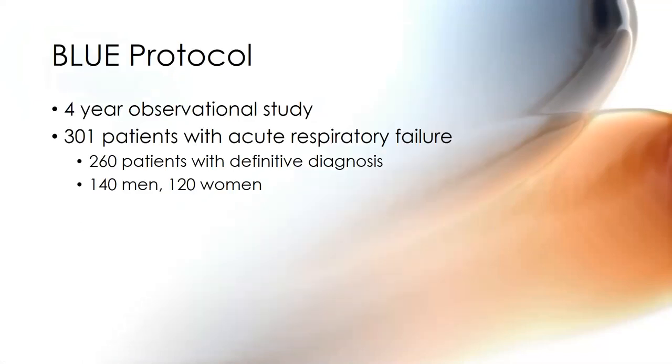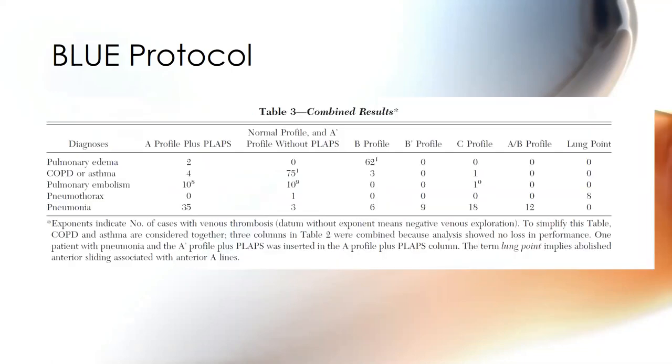He studied people doing lung ultrasound over 4 years, and they applied this specifically to these patients with respiratory failure and described different patterns of what they saw. A-line pattern, B-line pattern, we'll talk about what that means. And what he came up with is this very common diagnosis of why people can't breathe. Is it pulmonary edema? Are they having a COPD or asthma exacerbation? Does this person have a PE? Is there a pneumothorax? Is this a pneumonia? And by describing what each of these conditions look like based on these profiles, they did a really darn good job of making diagnoses.